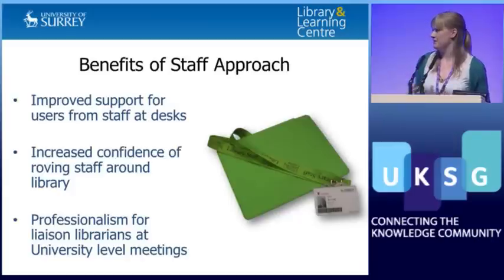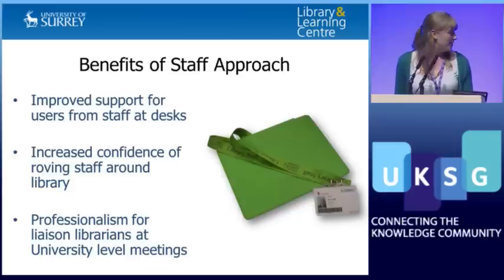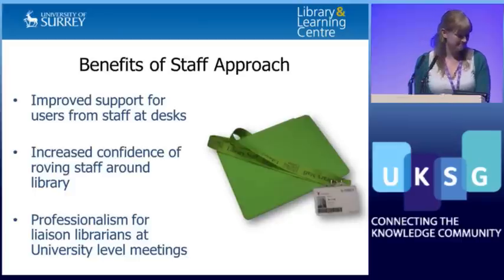We're right at the front here with our technologies. So that's some of the benefits we've seen from doing it this way. We've had quite a heavy approach on staff, and I'm just going to pass you over to Claire now, who's going to show you some of the technical changes that we've made to our web pages.